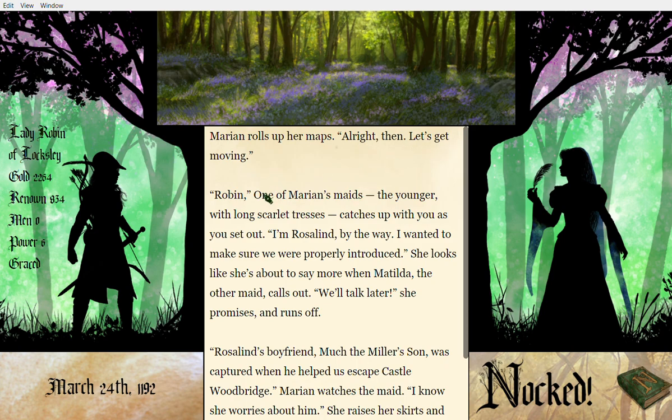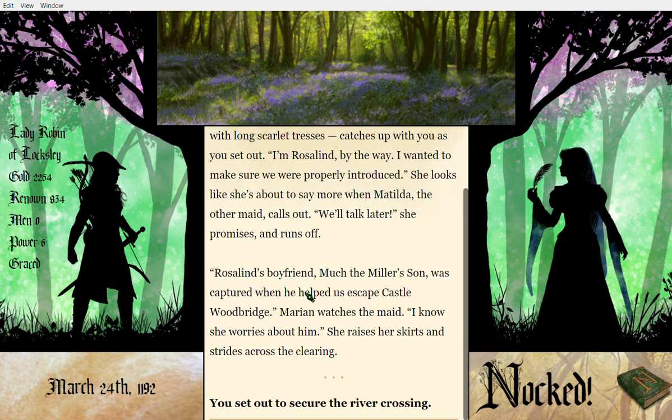Robin, one of Marion's maids, the younger with long scarlet tresses, catches up with you as you set out. I'm Rosalind, by the way. I wanted to make sure we are properly introduced. She looks like she's about to say more when Matilda, the other maid, calls up. We'll talk later, she promises and runs off. Rosalind's boyfriend, Much the Miller's son, was captured when he helped us escape Castle Woodbridge. Marianne watches the maid. I know she worries about him. She raises her skirts and strides across the clearing. All right, let's secure the crossing.